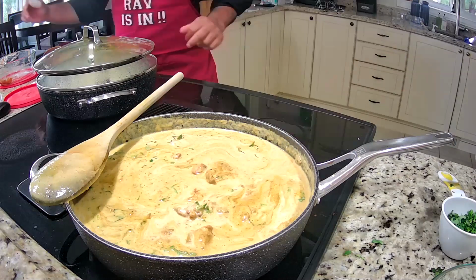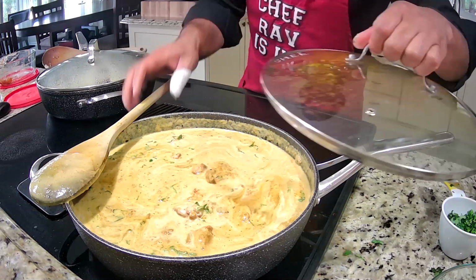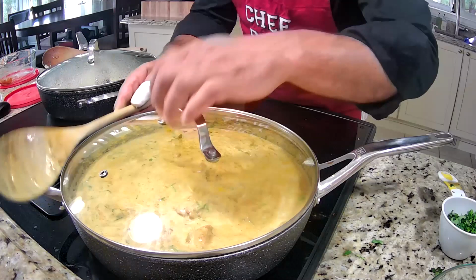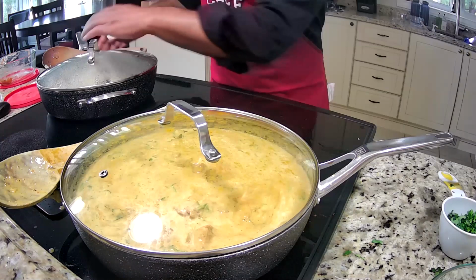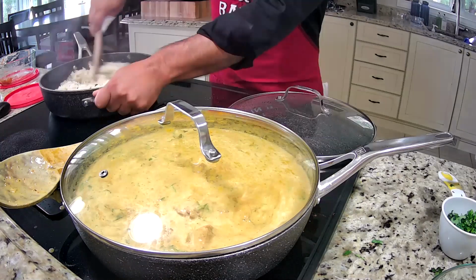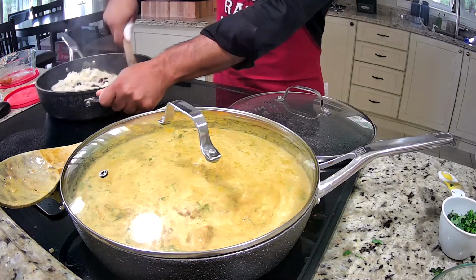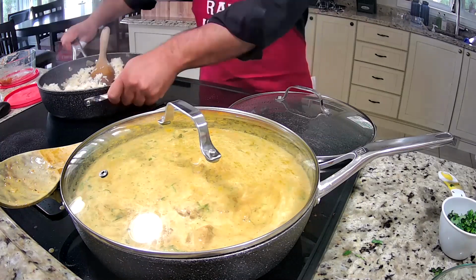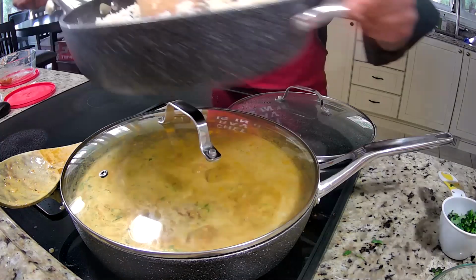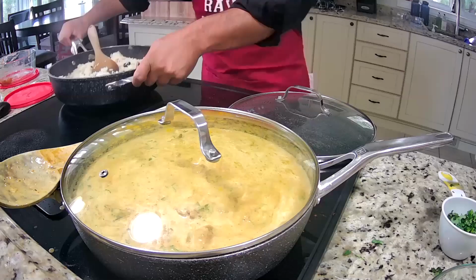Isn't he driving here? So now you can cover it for 10 minutes or so, and I'll cook the chicken in this curry sauce. I'm going to check on the rice. The rice should be almost done. And that's what the rice should turn out to look like. The water should be dry and the rice almost should be cooked. If not, you can still leave it on the low heat for a few more minutes if the rice isn't cooked yet.